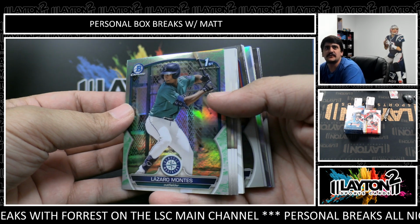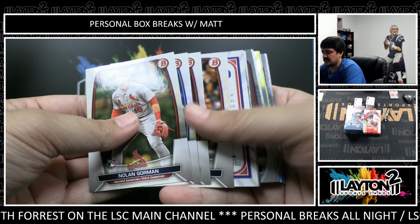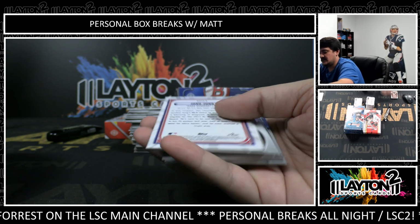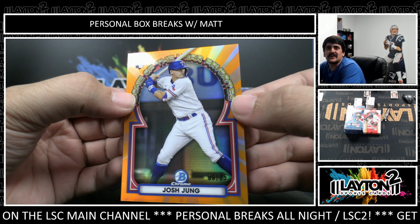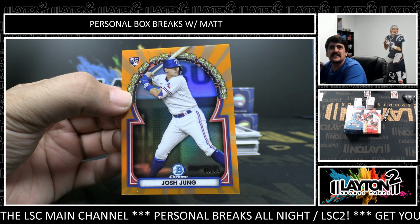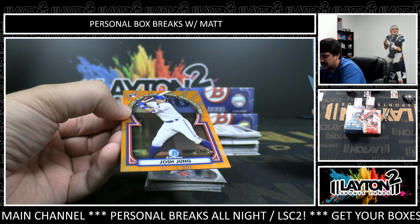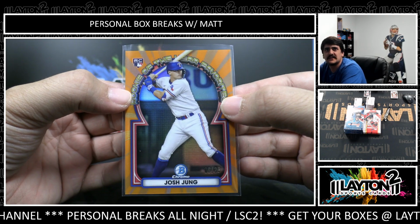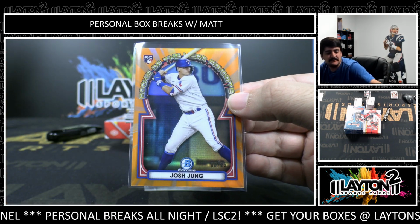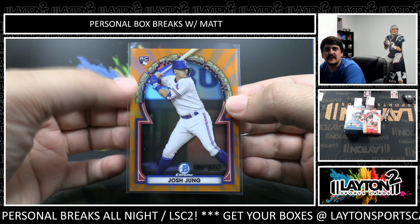Nice one there on the Lunar Glow first for the Mariners. Nice start on the Lazaro. And that is an orange out of 25. Nice one here, Jeffery. Rookie of the Year favorites, Josh Jung. Nice one there. 6 out of 25 on the true orange. He's a Rookie of the Year favorite. Might actually be Rookie of the Year on the AL. Nice one there, Jeffery, on the true orange.